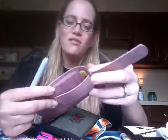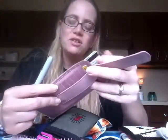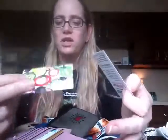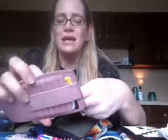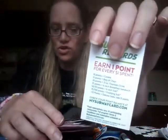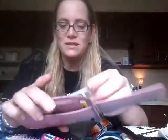But right now I have my Starbucks card, I have a Dunkin' Donuts gift card, and I have, well, this is my Subway card, but it doesn't have any money on it right now. But you get points when you make purchases, and this tells you what Subway rewards you can get when you get to certain numbers of points.